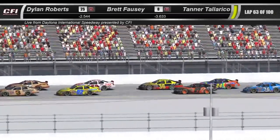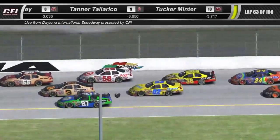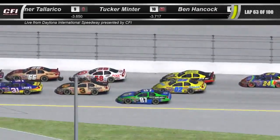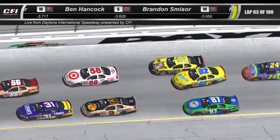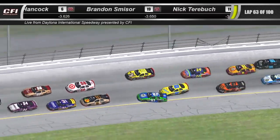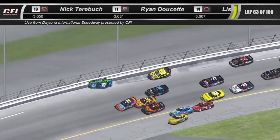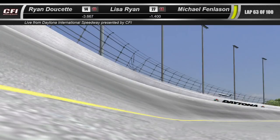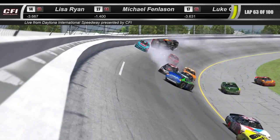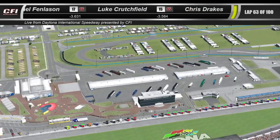And one thing I noticed there, the 96 of Brandon Smizer, how in the heck did he get through that one? Yeah, it just looked like a hole opened up. We talked about it on the pre-race. 3 wide usually doesn't work here, and it showed out there that they just ran out of real estate when it comes to fighting for position entering a corner, especially with the bumps. That may have played into it, but definitely something to learn. 3 wide doesn't usually work.